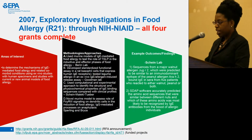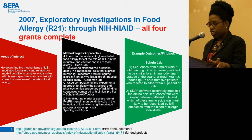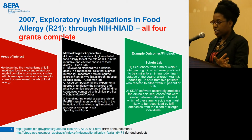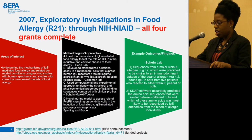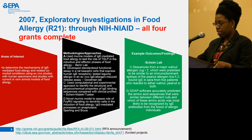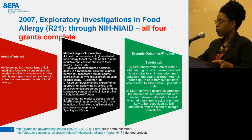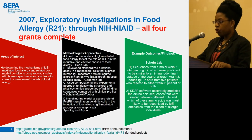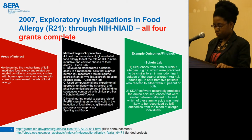An example of outcomes and findings from Dr. Shine's lab was that sequences from a major walnut allergen, JIGAR2, which were predicted to be similar to an immunodominant epitope of the peanut allergen, RH2, bound IgE in sera from patients who reacted to either walnut, peanut, or both. Secondly, the SDAP software accurately predicted the amino acid sequences that were similar between different nuts and which of these amino acids was most likely to be recognized by IgE antibodies from the blood of allergic individuals.